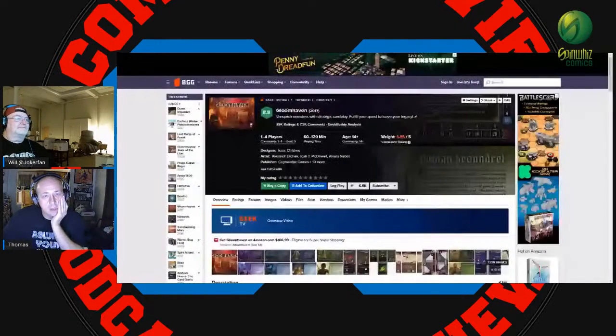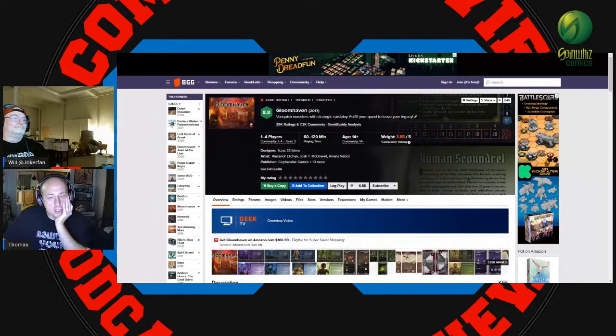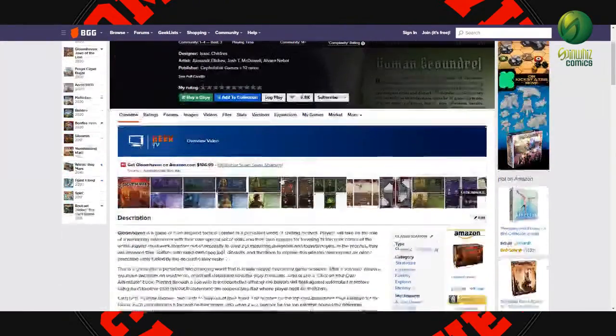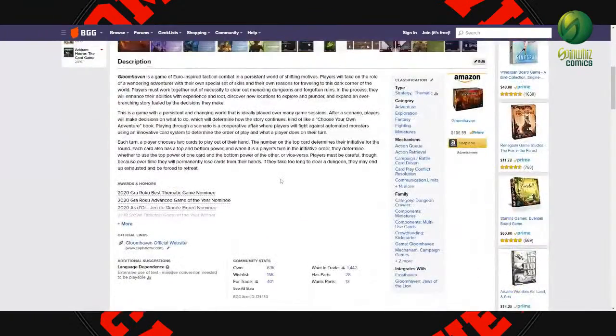But anyhow, I've got it right here. I'm bringing it up. If you can do that. Yeah, do that for me. This is the game I was telling you I was thinking about, that I want to play, that I have not yet. Gloomhaven. Let's blow this up. Gloomhaven. Yeah. Can you see that as it's moving?